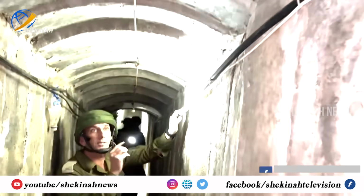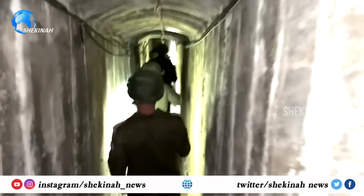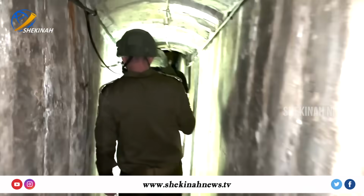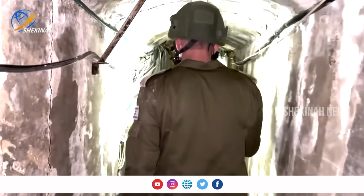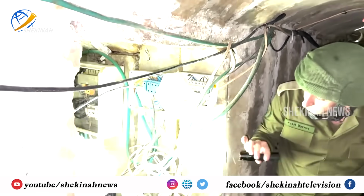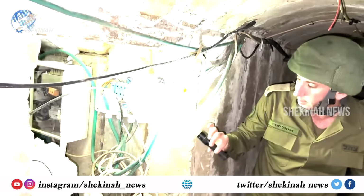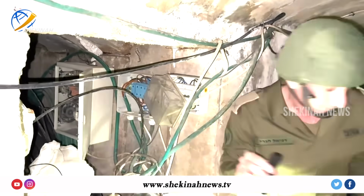Electricity from all over the sides. All this electricity compound, all this electricity gear, of course, comes out from the hospital. The hospital provides, in that sense, electricity to this terror mechanism of the tunnel.